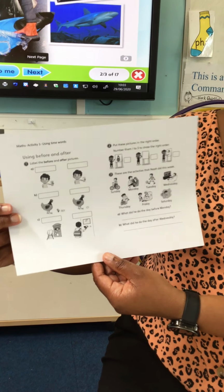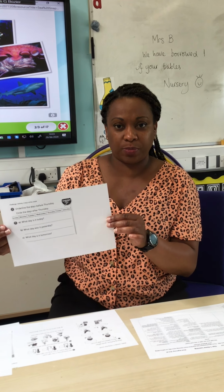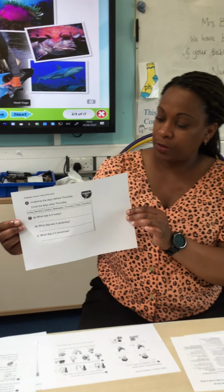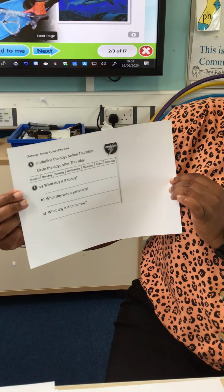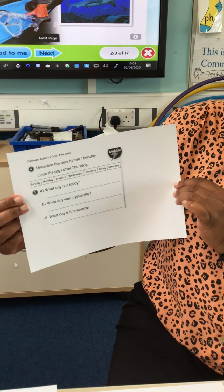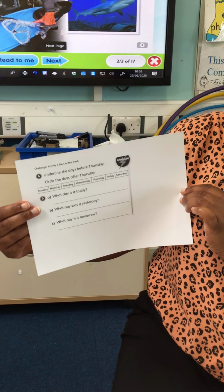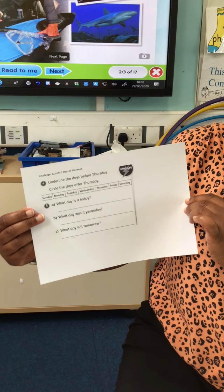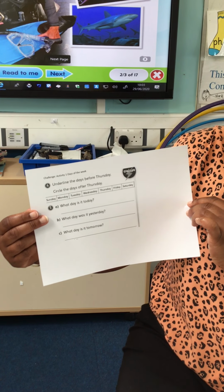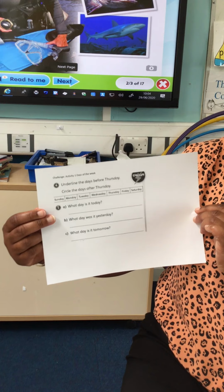Okay, your challenge activity is the days of the week activity. Now this needs quite a bit of thinking, a bit of problem solving, okay? So it's asking you to underline the days before Thursday. So you put a line under any days that come before Thursday, and then it's asked you to put a circle around the days that are after Thursday. Then it's got some challenge questions. Get your thinking caps on, have a go.